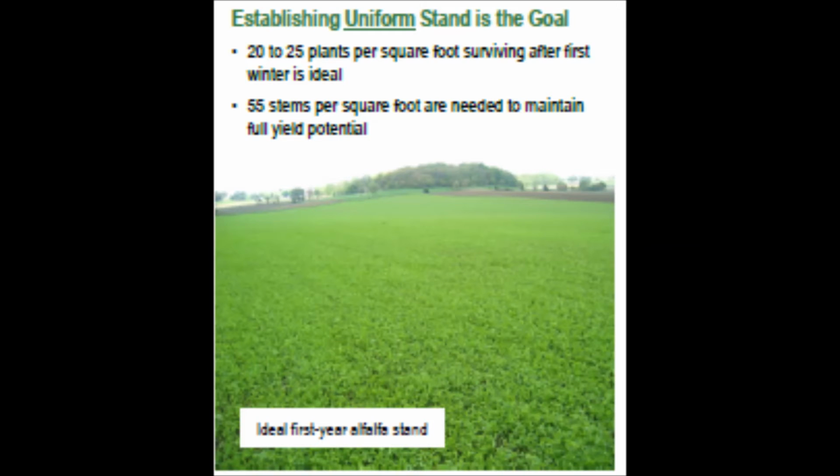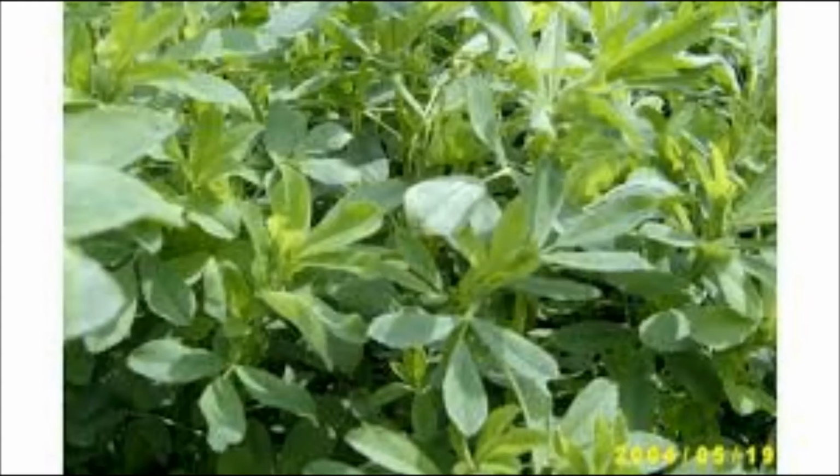Secondly, from an alfalfa standpoint, just looking at some alfalfa this spring, everything looks pretty good. We overwintered very well. Stands look good, and we're definitely not seeing the issues that we saw a year ago coming out of a pretty tough winter.